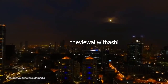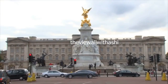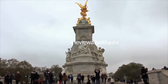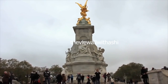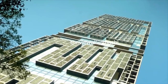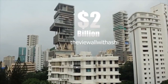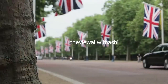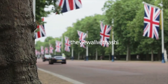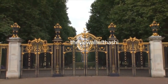In technical terms, the home is the second most expensive residential property in the world, considering Buckingham Palace is worth around $5 billion US. However, Buckingham Palace is considered a crown property, whereas Antilia is a private residence. And the most expensive private residential property at that, with some pricing estimates as high as $2 billion. Even still, any list in which a residence is preceded by Buckingham Palace pretty much guarantees that place is going to be over-the-top luxurious and is likely a house I'd love to move into.